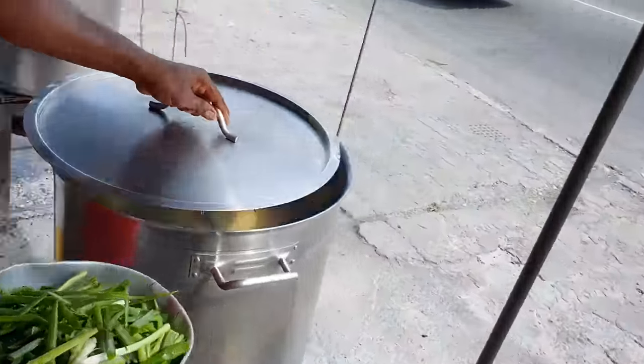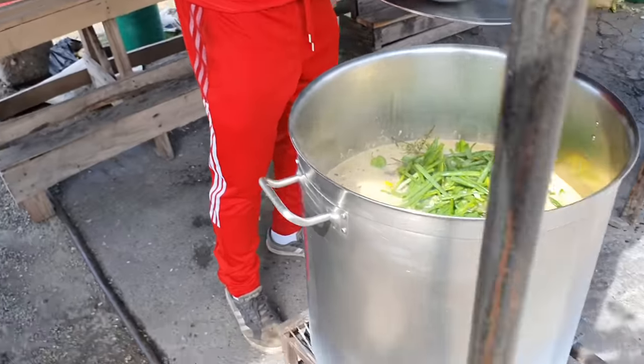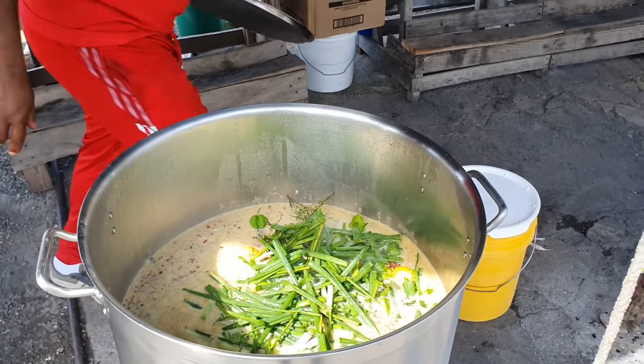This is the scallion now. We are going to add this now. Then it's all seasoned in the pot now. We have the pimento already in them, the pepper, curry, and thyme, everything I got cooked down. Wow.